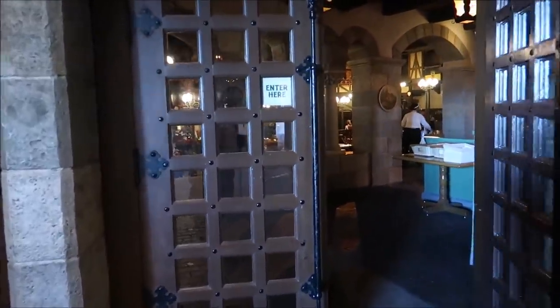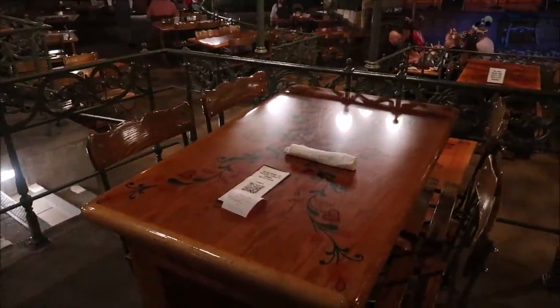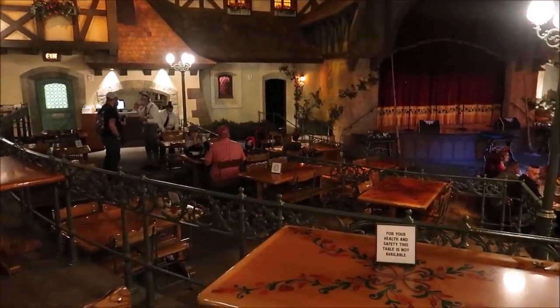Now it's time to head in. Look at these big doors, I like them. Take a look at it in here, isn't it amazing? This is my table, and I'm happy because this is a good spot for the show because the stage is right there. And it's like theater seating the way it is.